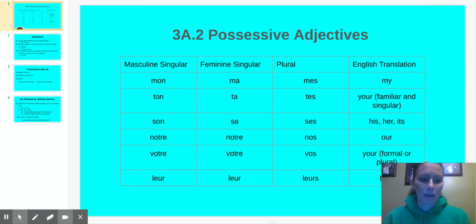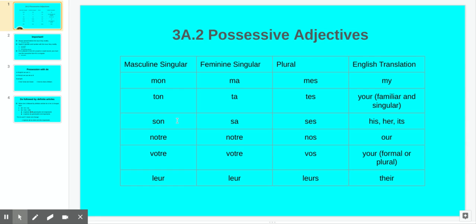So let me start. Let's see if I can move this box. I'm just going to put my face on there so you can see me. Well, I'm going to tear it off. There, I figured it out. Sorry, guys. I'm still learning this technology here.